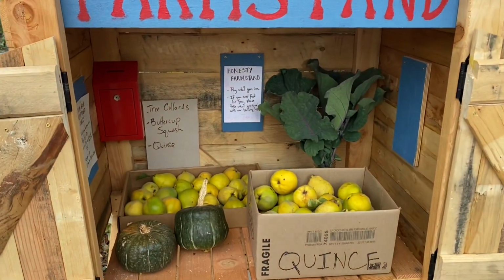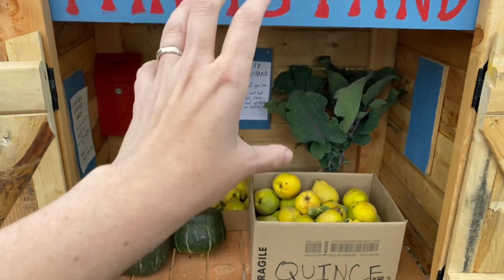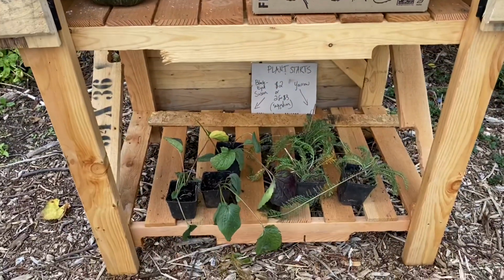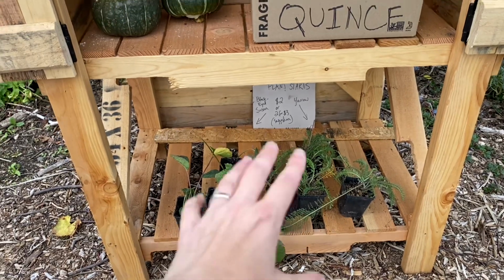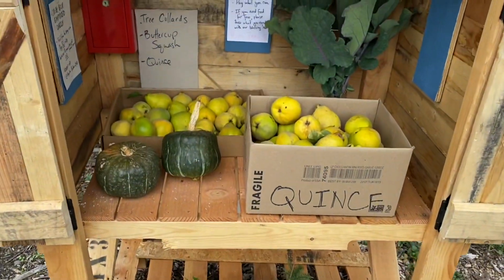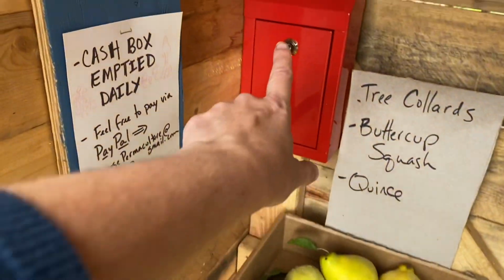And inside we have, you know, various things for sale. My goal is to put produce or honey or things like that in the top and down below to put plant starts. Right now I have yarrow and I have black-eyed Susans because I've been dividing those. So normally folks would take what they need, and then there's a cash box in the corner.